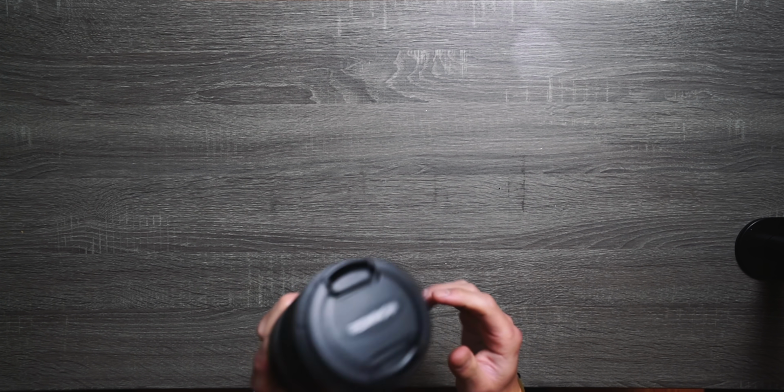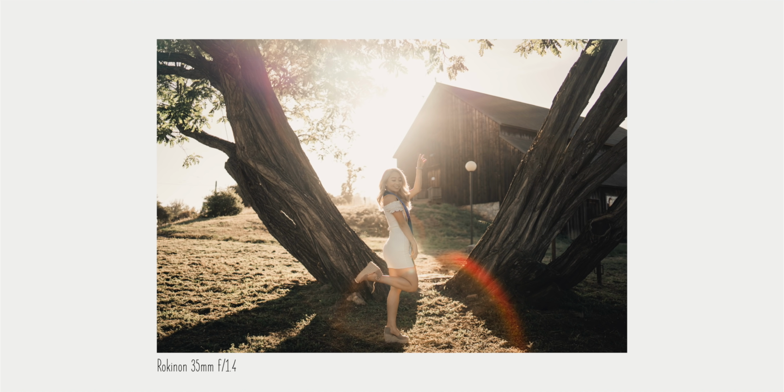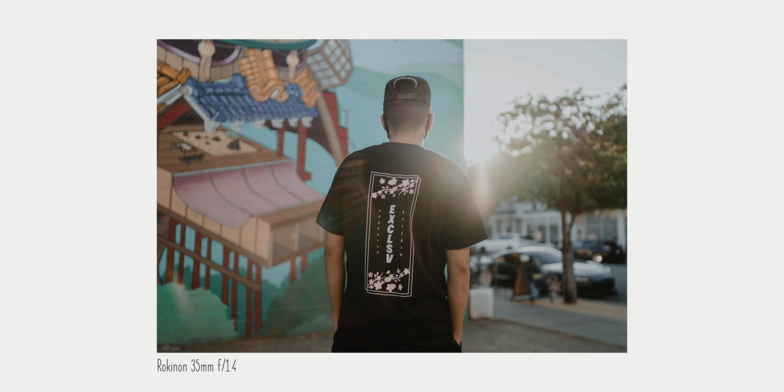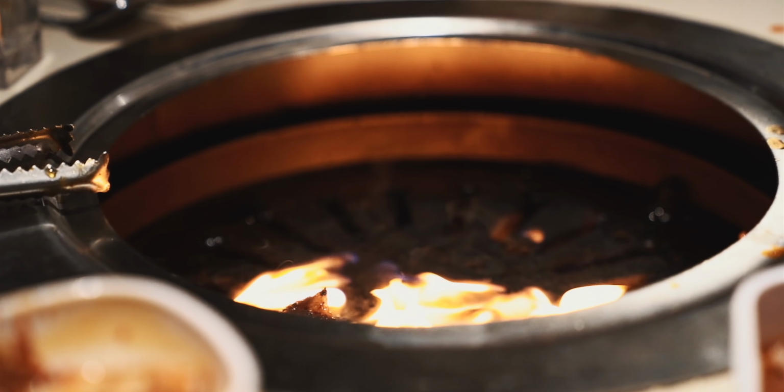Alright, moving on to the very first lens I bought after the G Master. This is the Rokinon 35 1.4 prime lens. By far, 35mm is still my favorite focal length. You can honestly use 35 in any situation, and personally, I love using the 35mm for portraits. Now, the reason I bought the Rokinon is because I was on a budget at the time, and although it's not the best third-party lens, it does do the job quite well, and I just really enjoy this focal length.